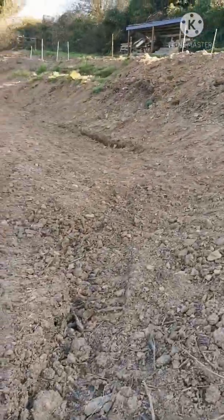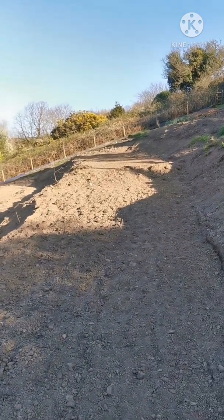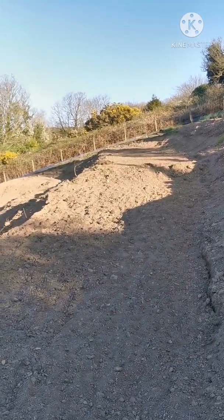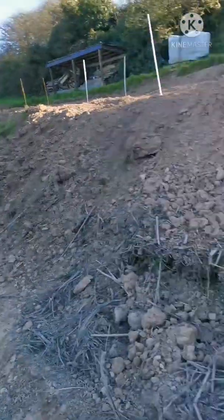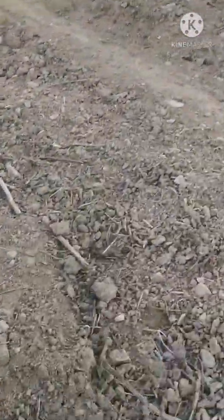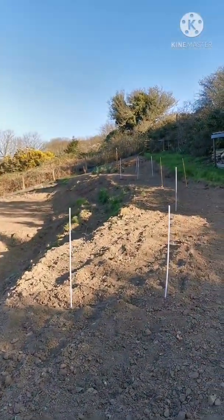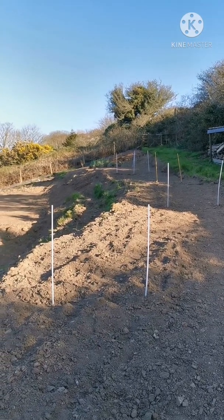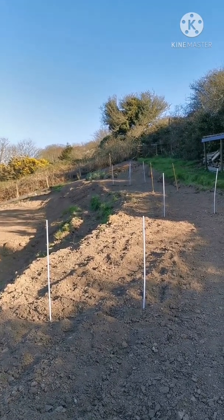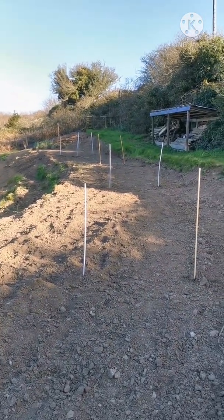Then we've got our second terrace up here. The far end of that is all onions. I think we've put 700 onion sets in there. And then on this terrace, there's some field beans and broad beans at the far end there. And then starting from furthest away from us, we've got first earlies, second earlies, and then we've got our main crop potatoes coming back towards us.